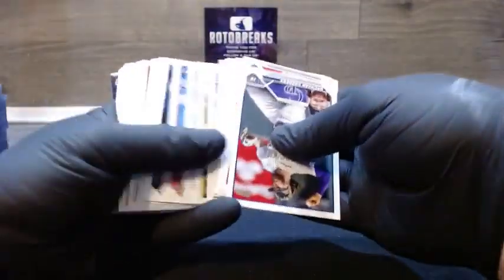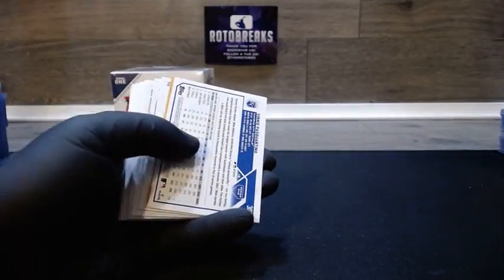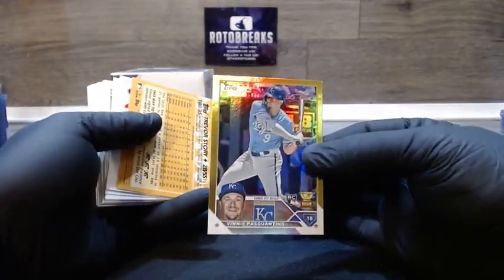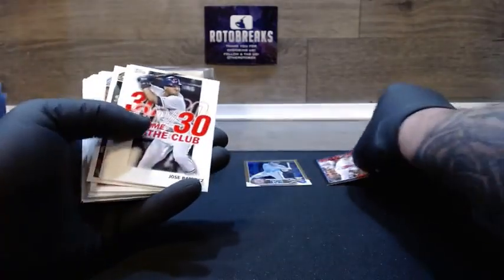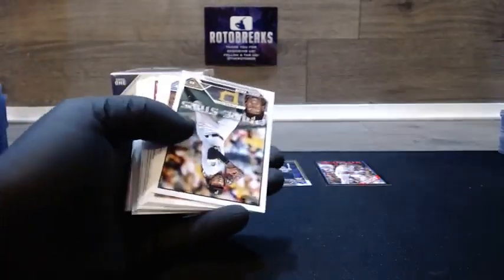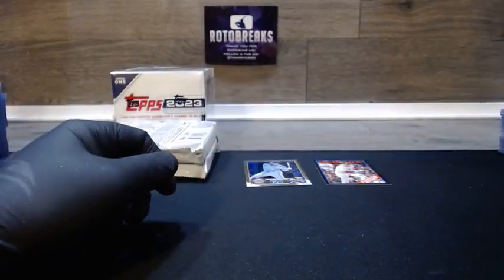He said Garcia Parra went to the Yankees. Why do I not remember this? I think he's talking about Johnny Damon. Vinny Pasquantino, gold foil, out of 299. Trevor Story, Jose Ramirez, and a black. I said a black. Vlad Jr. is not black.